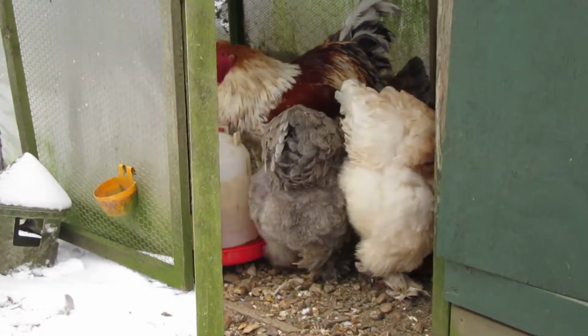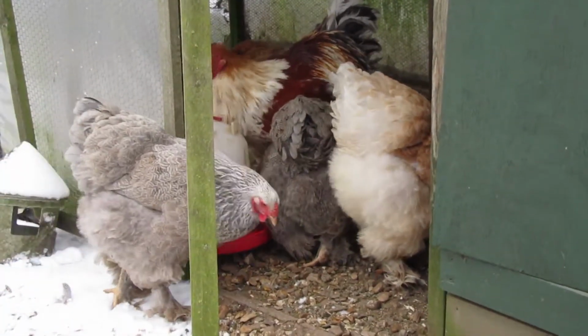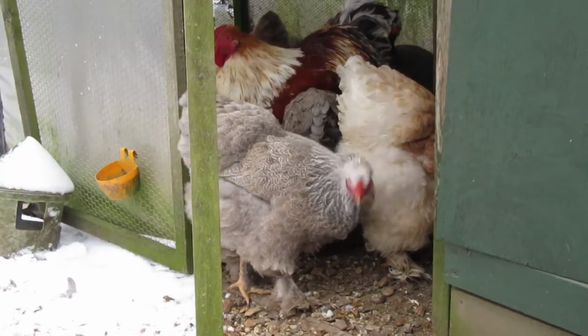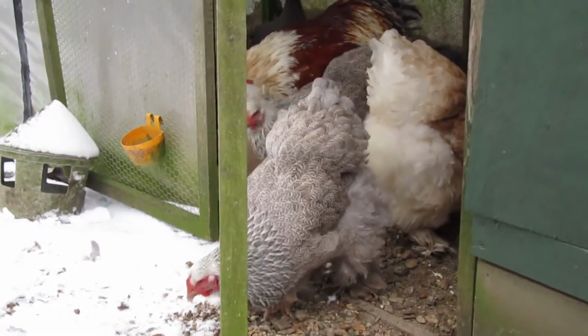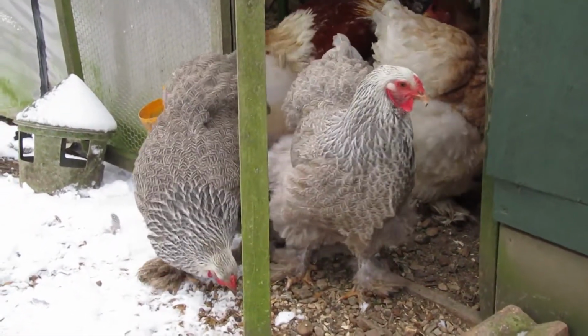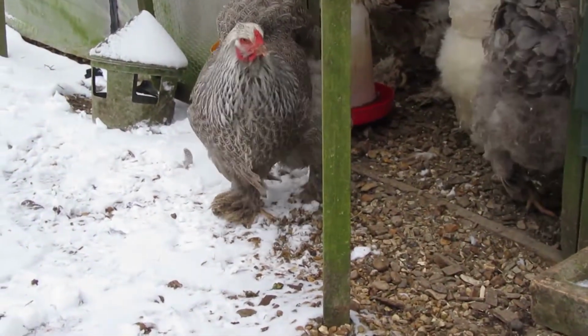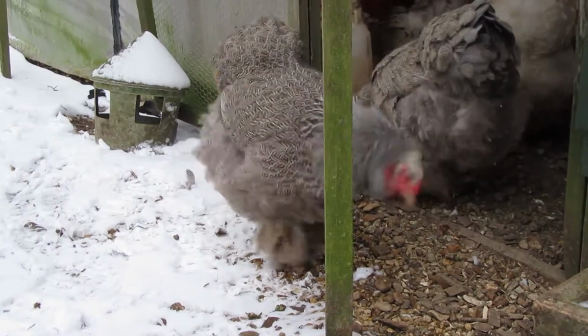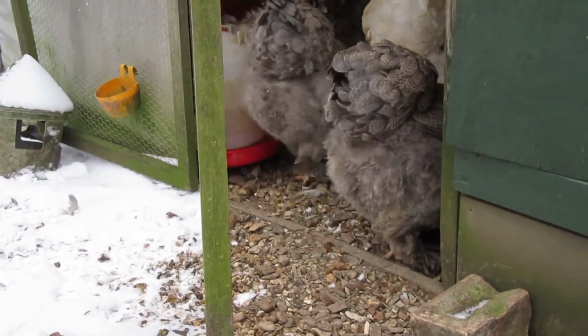Poor old Banjo has been suffering a little bit with the cold because his legs are a bit arthritic, and obviously the cold doesn't help that, as we all know. It makes your muscles and everything ache and be a bit tight. Oh, you're going to be brave and come and eat it all. Yes, I'll give you some food now.